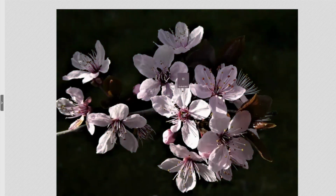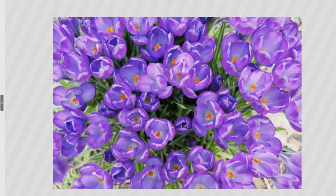Lovely picture, really nice and sharp. You've got all the stamens there coming around beautifully. It's a toss-up whether I would play with the white balance or not, but we've got pretty much the center all in focus, and even out as far as here is running well with those leaves as well. So another really nice picture, good color, very interesting there.